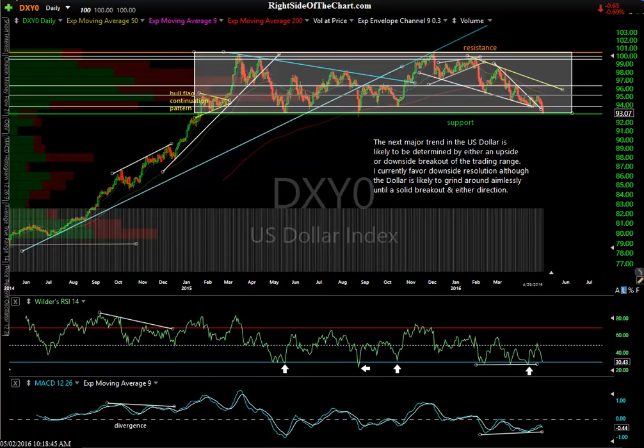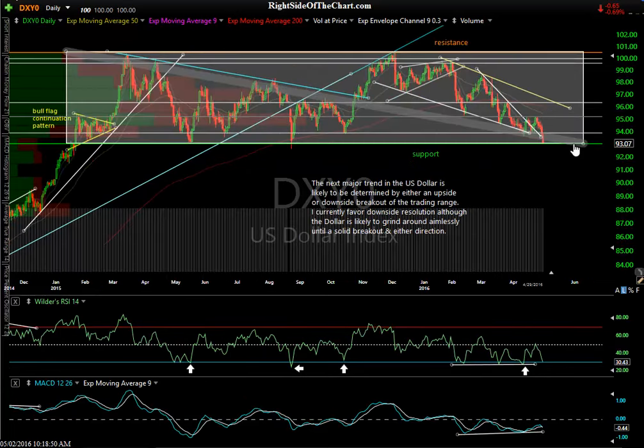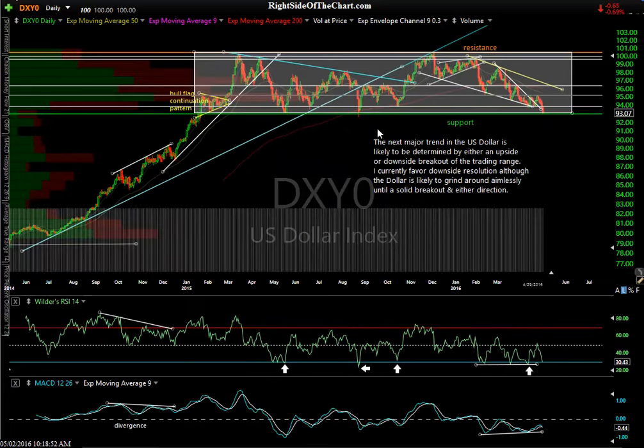So now let's take a look here at the dollar index chart. I just covered this recently, stating my views. I've maintained a longer term bearish outlook for the dollar for quite a while, stating that the dollar's been in this trading range now for about the last year and a half. This goes all the way back to the beginning of 2015 here. You can see down here. And I've stated that this is a powerful consolidation zone.